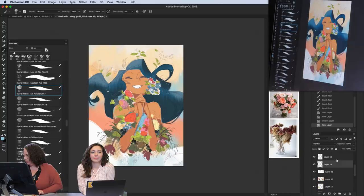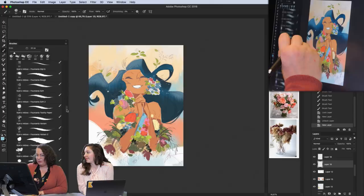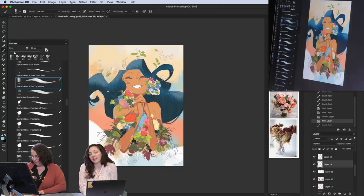And this is why I always make a color comp before jumping into coloring, because you cannot ask these sort of questions when you're halfway through coloring. Yeah, then you have a lot of work ahead of you when you could have just solved the problem up front. Exactly.